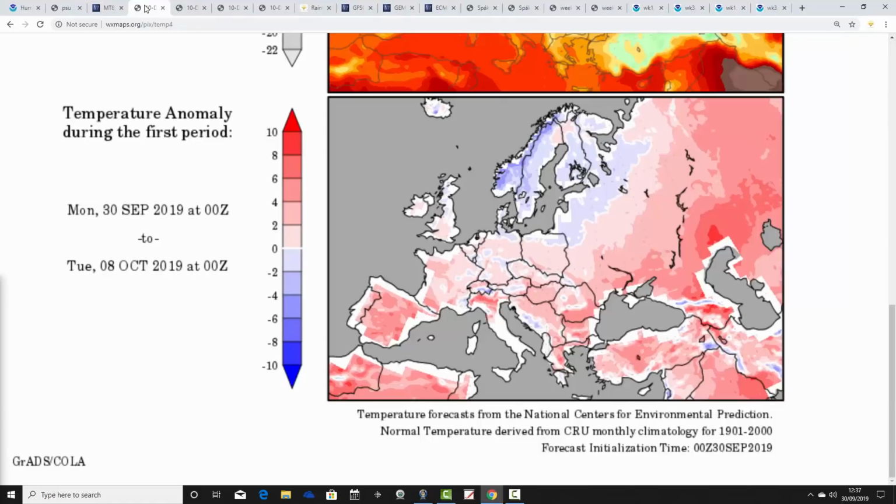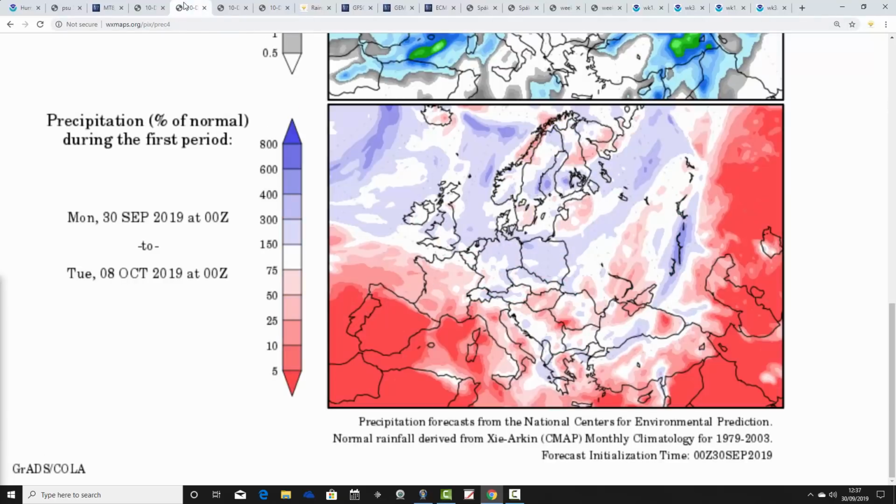Temperature anomalies from the 30th of September, last day of the month, of course, today through to the 8th of October, coming out very close to average. For England and Wales, it might be a little bit above average. For Scotland, it might be a little bit below average. They're not big deviations either way. Scandinavia looks quite cold. Most other parts of Europe looking quite mild.